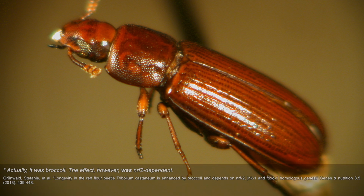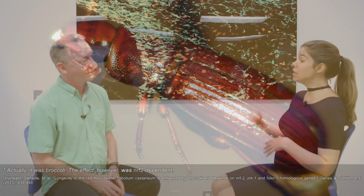and I was looking specifically for something like Drosophila or C. elegans. I came across this paper that was published in red flower beetle or something. I'd never heard of it. Anyways, they fed these red flower beetles sulforaphane, and it extended their lifespan. And then they did some oxidative stress, and it really robustly extended their lifespan. Wow. I would be really interested to see if it does something in C. elegans. I would bet that it does. So that's very cool.